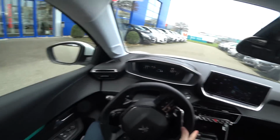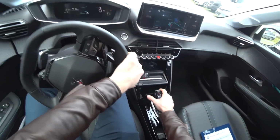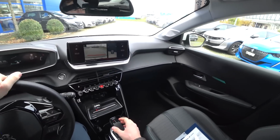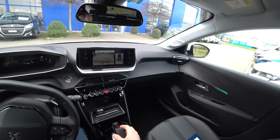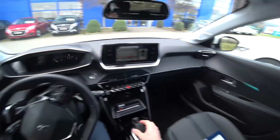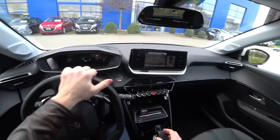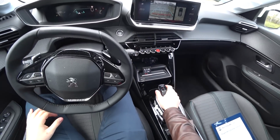I really recommend it. I think it's my favorite car right now in 2020. This new 208 is super impressive, and I love this car. It's one of my favorite cars right now.